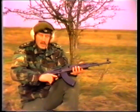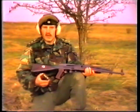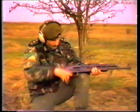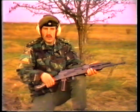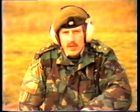And if you wish to unload, exactly the same as the SLR, you press in, lift out. Then cock, working parts forward, press the trigger, safety catch up to safe. And that's all there is to the AKM. That deals with the AKM.